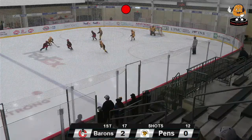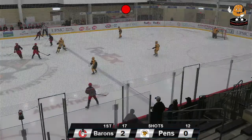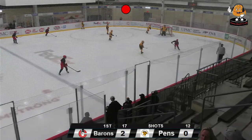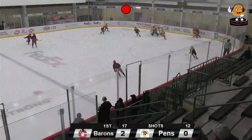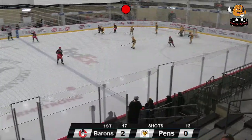Back to Zachi. He knocks it up to Siegel. Siegel tips it back to center red. Barons get onside, and back in the zone they come. They dump it down, and Dixon in pursuit. Dixon reverses it to nobody. Barons player takes it. Shot saved by Bartley.